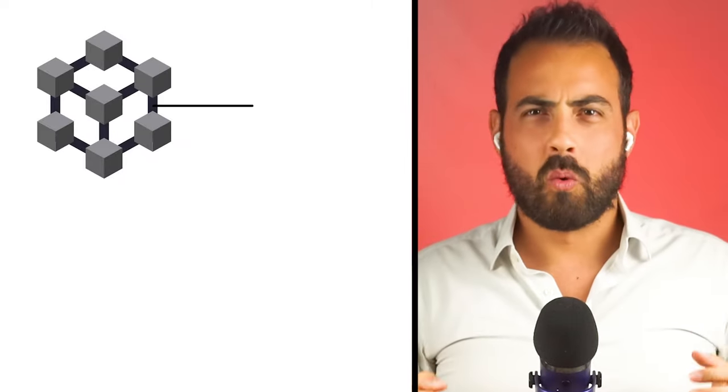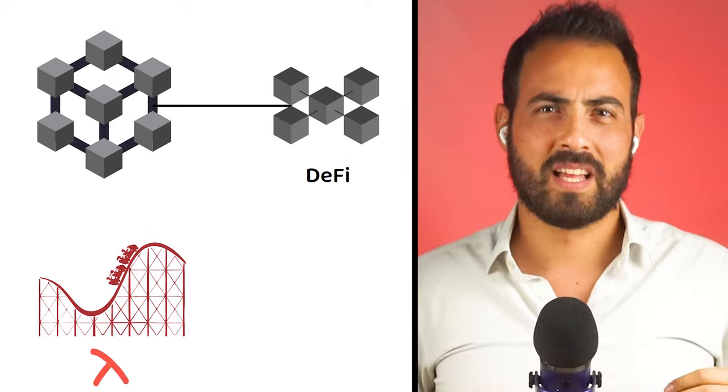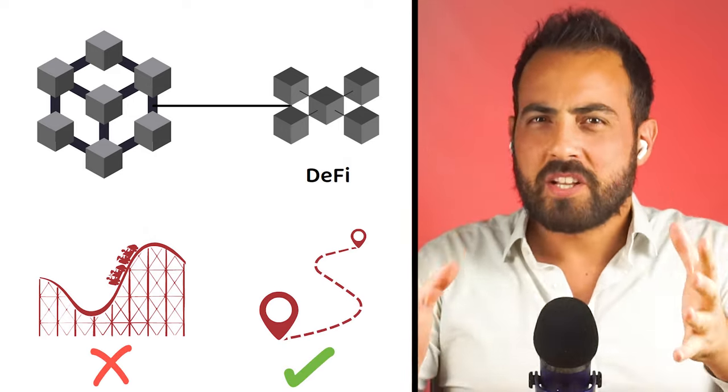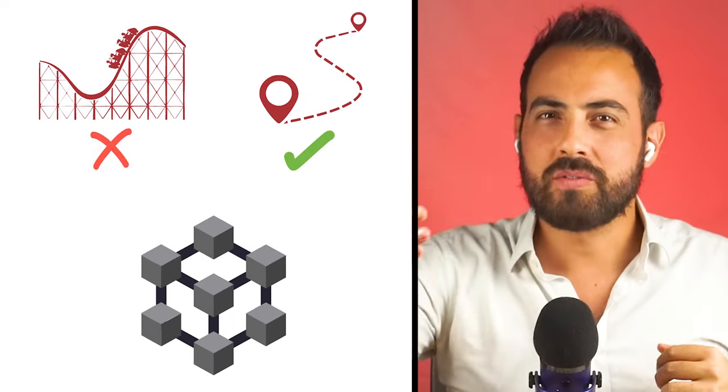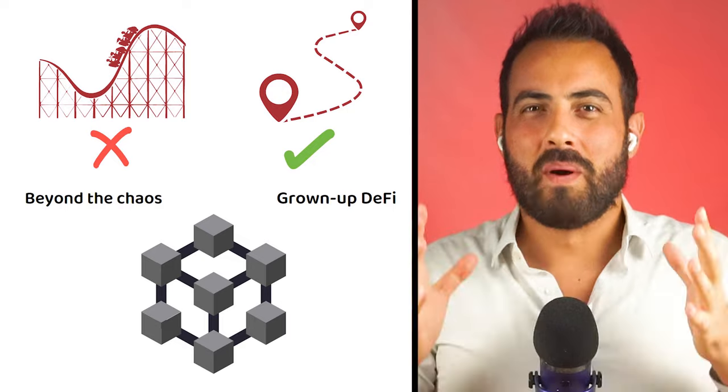Imagine a platform where decentralized finance isn't just a wild ride, but a carefully navigated journey. Picture a blockchain that goes beyond the chaos, embracing grown-up DeFi. Well, today we are diving into the world of Kujira.